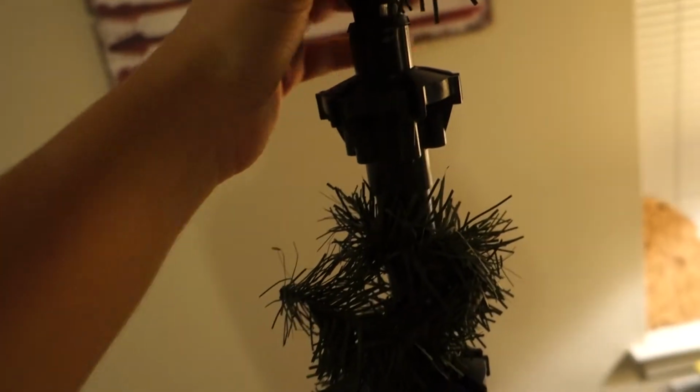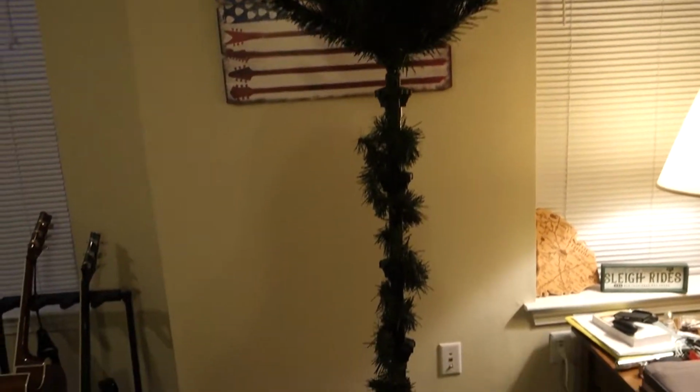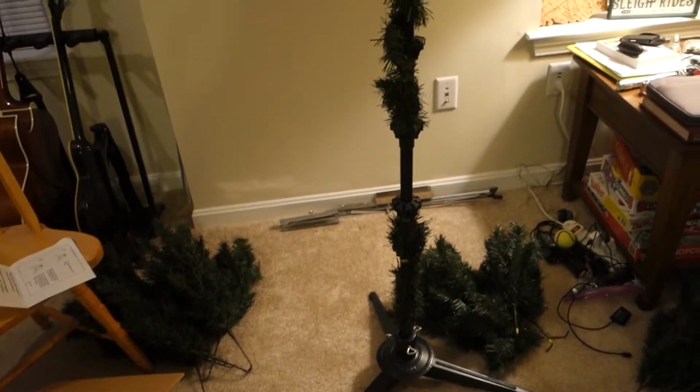So, pretty sure this just stands. Does it lock? Oh yeah, here we go. Well, this is our tree, guys. Alright, it's time to put it together. Okay, Michael's busy for a little bit, so I'm gonna start fanning them out until it gets here.